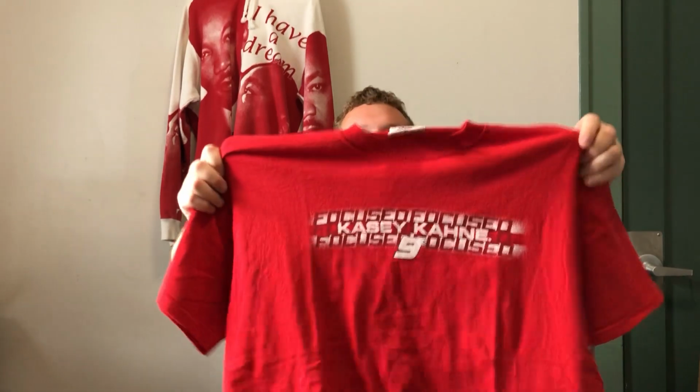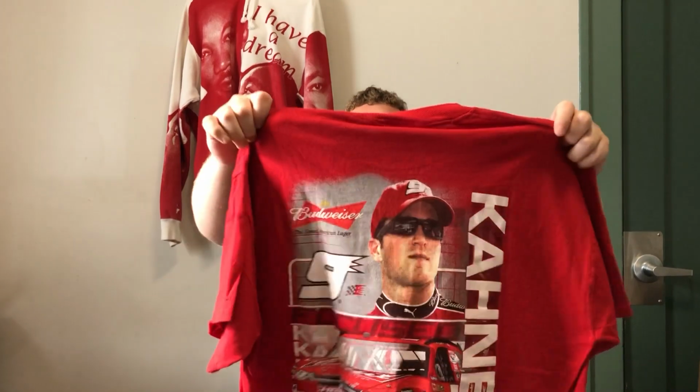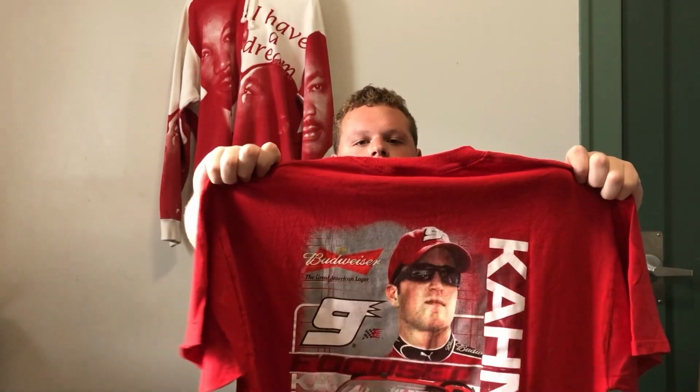And last but not least, the last NASCAR piece we got to show. I think this guy is Casey Kane. Never heard of him. Dope piece either way.